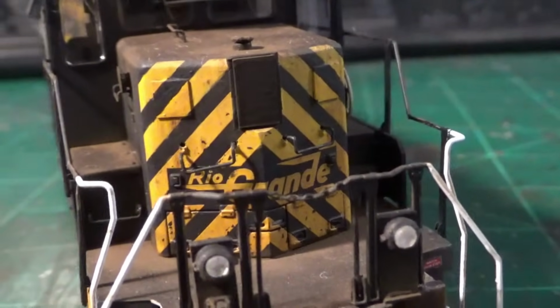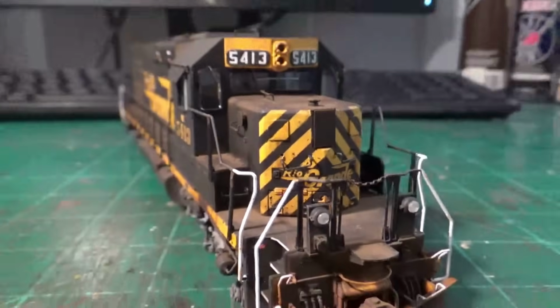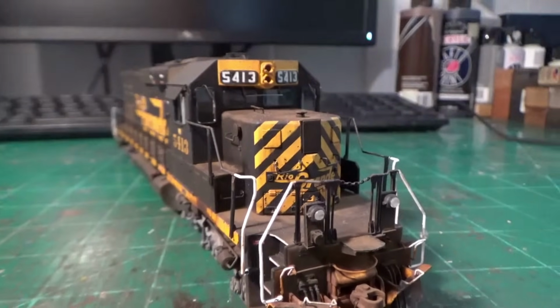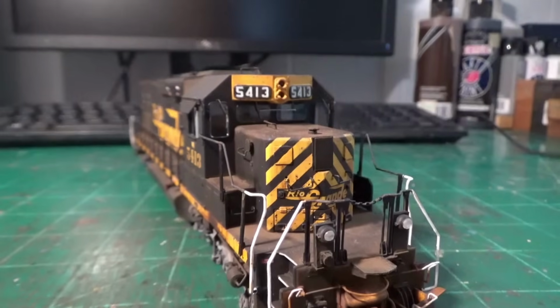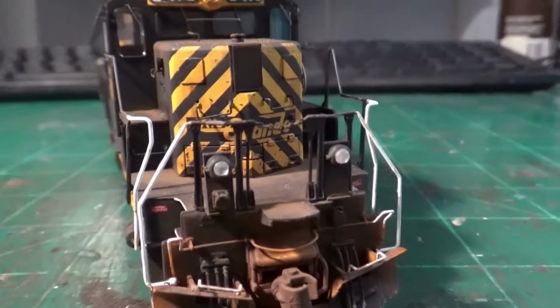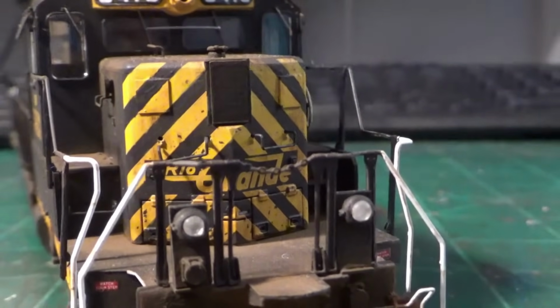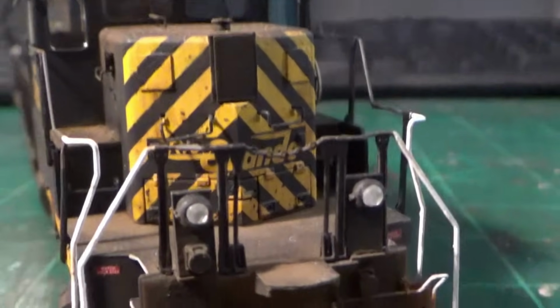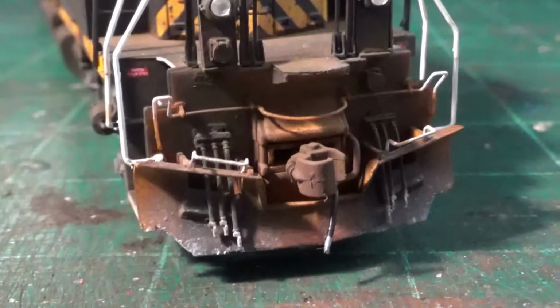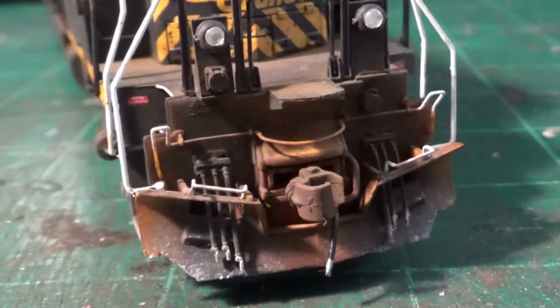So this was a little bit of a challenge, but in this particular case with this engine, from the factory, the Rio Grande orange was pretty dark, so I actually had to lighten all of this up using yellow washes. So this played into my benefit here, and what I was actually able to do was model the unique patched areas where they redid some of the orange. For example, if we look at the pilot, that's the original orange. It's just very dirty and grungy looking. It's almost reddish orange now.